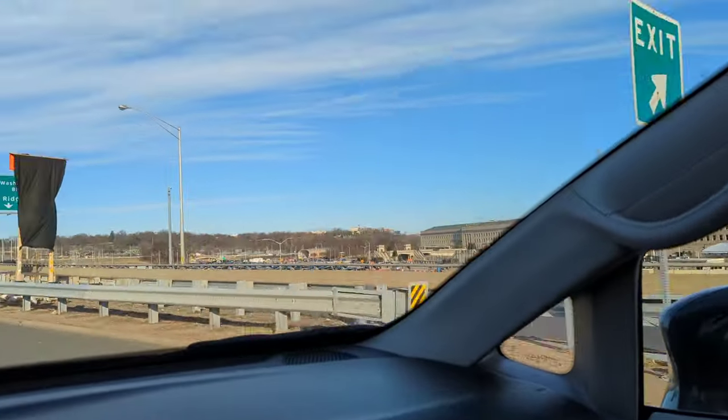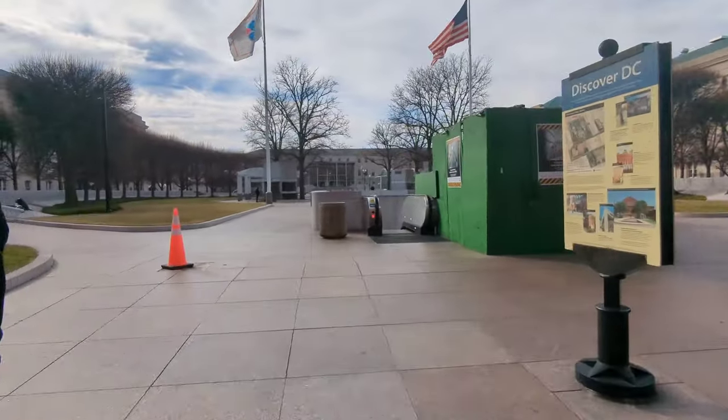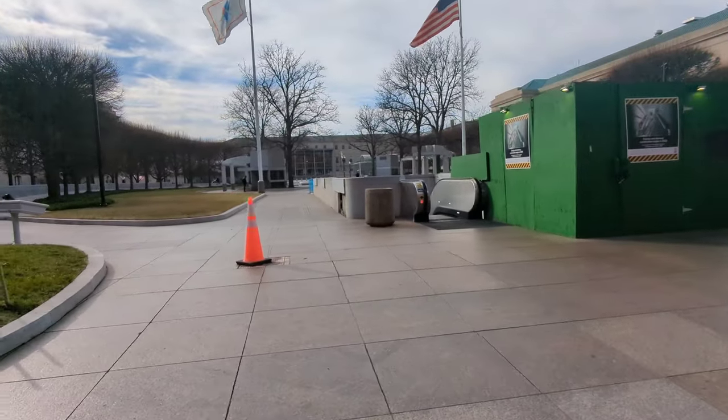Into God. In 1,000 feet. National Law Enforcement Memorial.